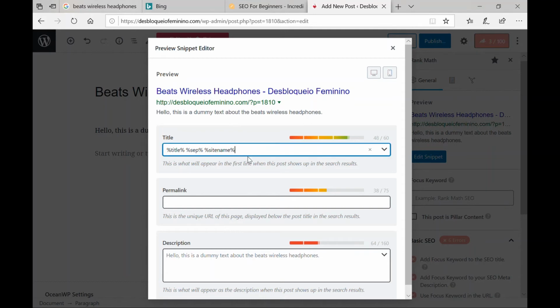You can definitely just say, oh, I don't want this, so you just type in the best way to choose a Bose wireless headphone. All right, I don't know what your post is all about, and then you can put the separator, and you can put the site name. I think it was like this, right? Yeah. So then you put the site name. So that's how it pretty much works.